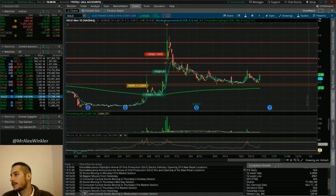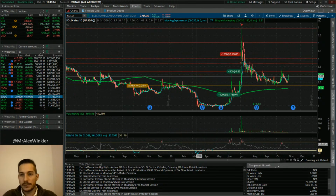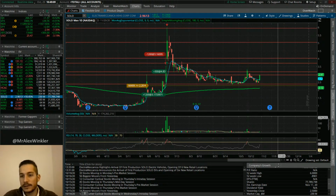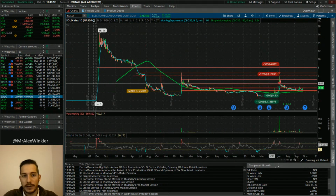I actually don't really know enough about Solo to make a valid comment on this one. Looks like Solo, though, is really a bit of a momentum play. They really went up with all the EV spikes. Now it's kind of consolidating in these higher price ranges, but I'm a little bit nervous for a ticker like this.